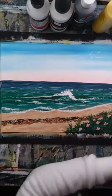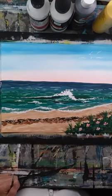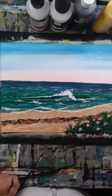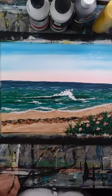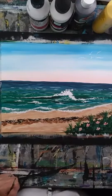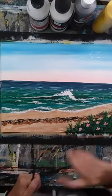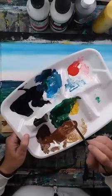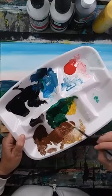Now, this is very, very important. Do not forget to sign your painting. Every artist should sign their painting. And if you're like, oh, well, who's going to want it, or why should I sign? Trust me, you're going to want to sign your painting. Because, well, there are numerous reasons, but I won't go into it all at the moment. But just this one little tip for you.